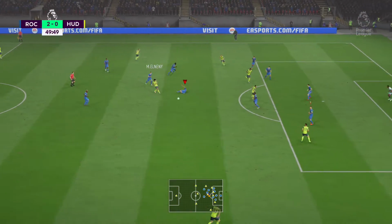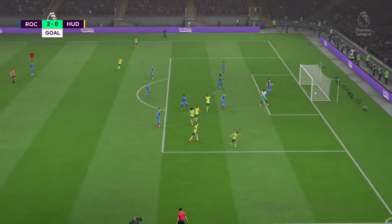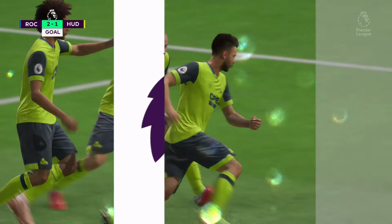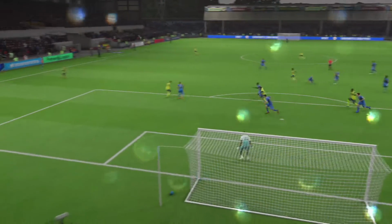Elneny. Spot on with the pass. Space to try and hit it now. Oh, it's in there. The way they moved the ball about there, Martin, before creating the chance was really good. They picked the right pass every time now.